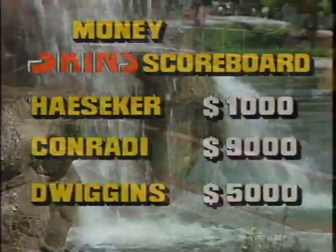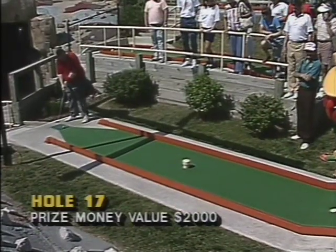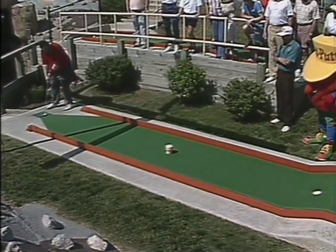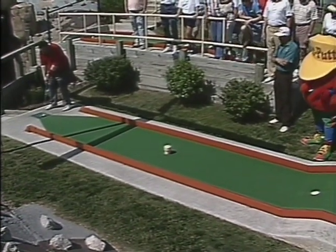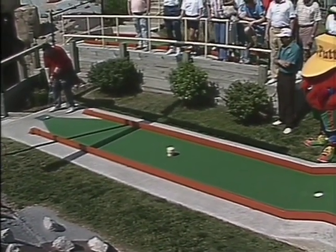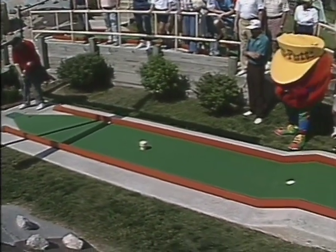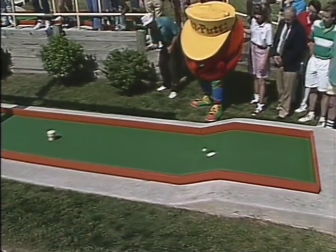now worth $2,000. We can see here the pipe right in the center. Chris looking to play off the left side. Cup on the plateau. Get in there. Line up.